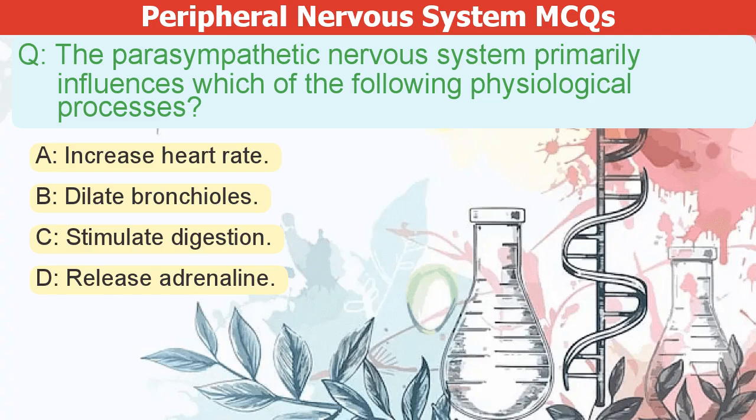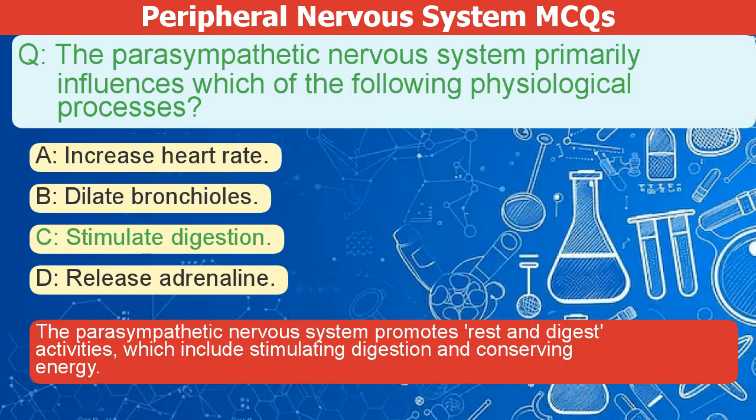A. Increase heart rate. B. Dilate bronchioles. C. Stimulate digestion. D. Release adrenaline. The correct answer is C. The parasympathetic nervous system promotes rest and digest activities, which include stimulating digestion and conserving energy.